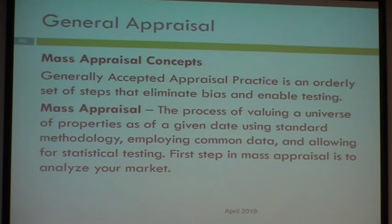Page 90, mass appraisal concept. Generally accepted appraisal practice is an orderly set of steps that eliminate bias and enable testing. We talked about that a little earlier. Mass appraisal is the process of valuing a whole universe of properties as of a given date using standard methodology, employing common data, and allowing for statistical testing. The first step in a mass appraisal is analyze your market. It's underlined in your book for some reason too, okay? So for mass appraisal, a question could say, what's the definition of mass appraisal, or which of the following is not one of the definitions of mass appraisal?